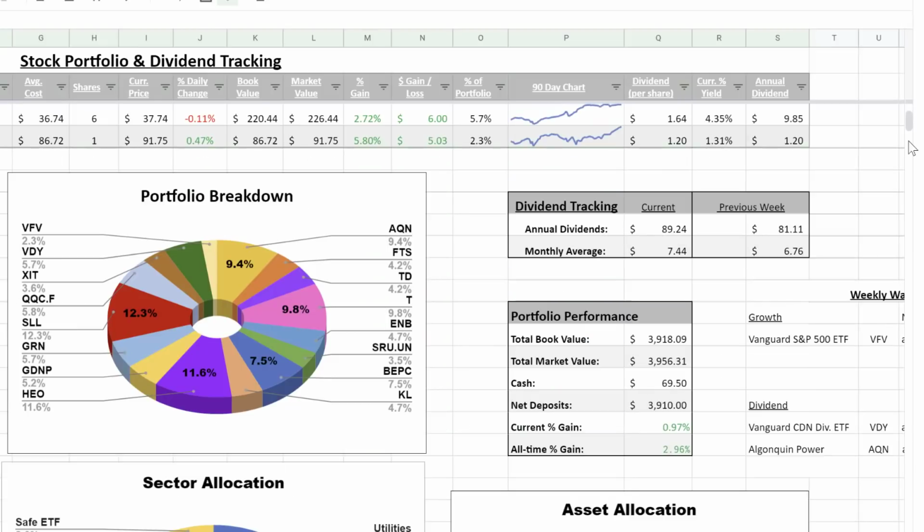So if we now look at my dividend tracking, we can see that the previous week, my total annual dividends sat around $81.11, and today it currently sits at $89.24. So by buying a few dividend stocks last week, we were able to bring our annual dividends up over $8. So that's great. And we brought our monthly average income up around 70 cents. So again, each and every week, purchasing a few dividend shares will help to increase your passive income and begin to snowball.